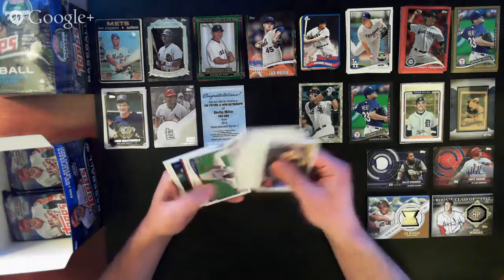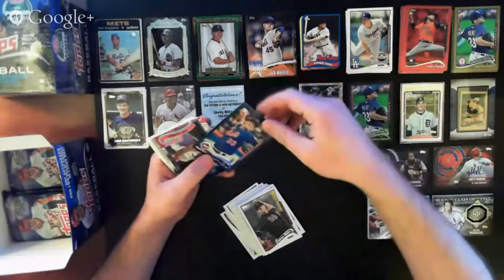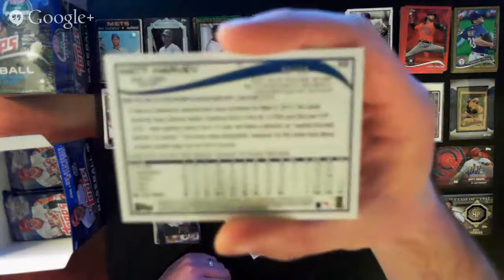Got a red foil for Josh Fields of the Astros. Another black-bordered card. It is Matt Harvey of the Mets. Decent one there. And that one is numbered 40 out of 63.